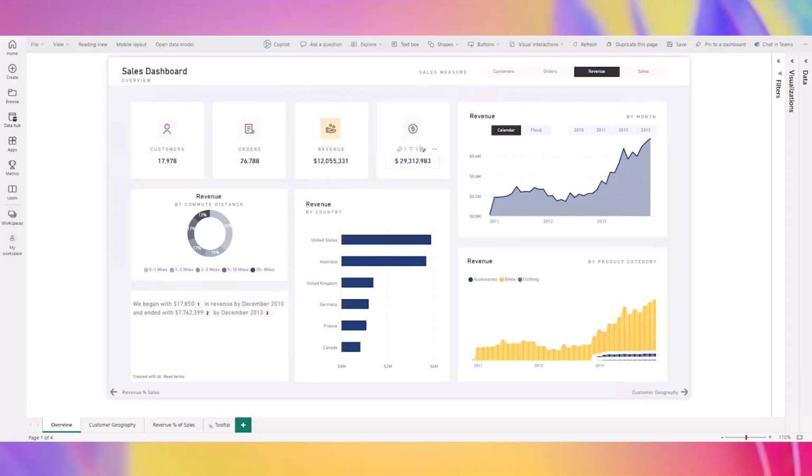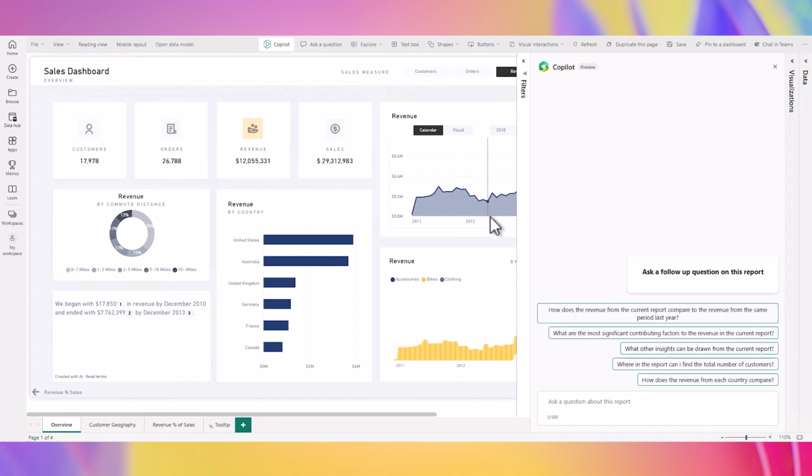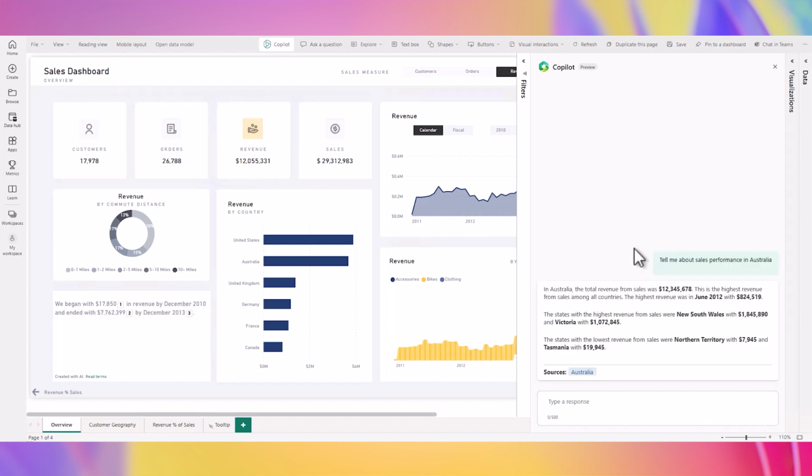Yeah, so let me show you a report that I had published earlier. It's beautiful. Here we have also a Copilot. And if I click on this, it's going to open up a Copilot pane. And now first it's going to actually suggest some prompts based off of the data it already sees. But I can still just put in whatever prompt I want. So here I'm going to ask it to tell me about the sales performance in Australia, right? And immediately it's given me a summary of the sales performance.